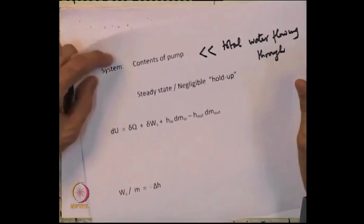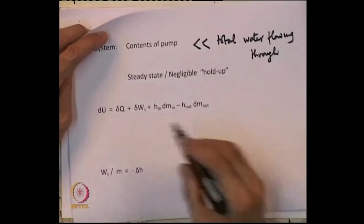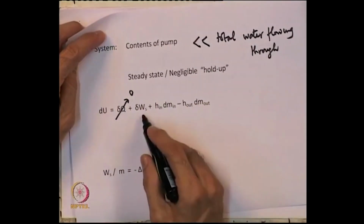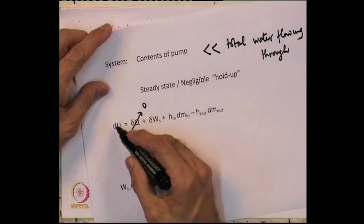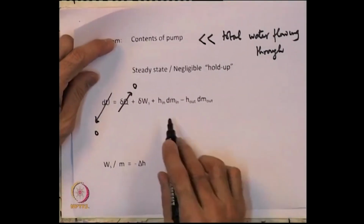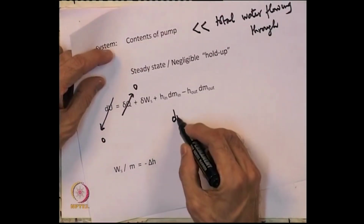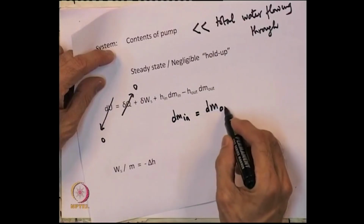Now, you can write the two laws. We have written this in class for an open system. It says adiabatic, so this has to be 0. You are interested in calculating this, because of the negligible hold up or the steady state assumption, this is 0. So, you simply have at steady state 3 terms, of which dm in is equal to dm out.